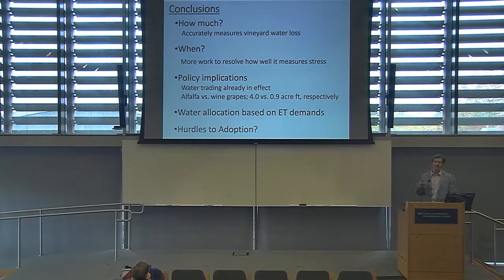And it's being used already in terms of policy in California. So you have growers that are already doing water trading based off of the data. I have Jerry Lohr, who is growing wine grapes next to alfalfa growers down in the Central Coast. He's using only 0.9 acre-feet of water across the entire season.